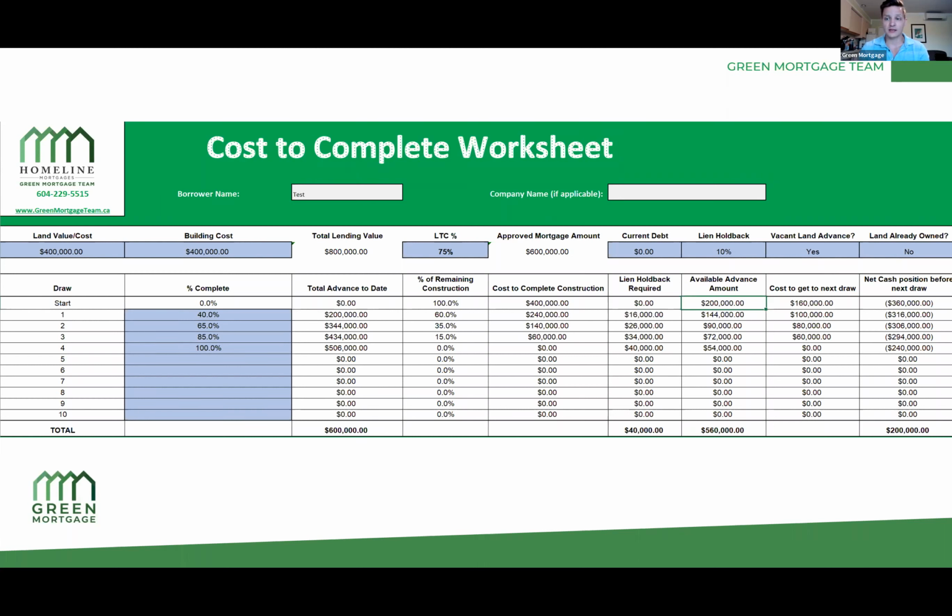In this case, I've indicated that we do want a vacant land advance. So I've indicated yes, which means we're going to get some money at closing. And land already owned, no, because we're purchasing it. So if I now look at the first one that says start, we're 0% complete, we haven't advanced any money because we're buying the land, and 100% of the construction remains. And effectively, if you look at the one that's highlighted under available advance amount, that's $200,000. We're getting 50% loan to cost on the land cost right off the bat. So we're getting a $200,000 loan.